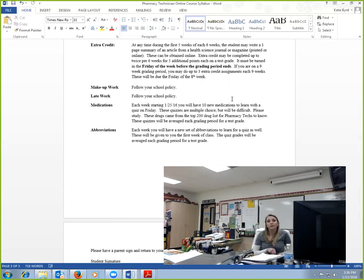But if you're going to summarize, you just take an article, journal article or magazine article that's about health, or you can find one online, summarize it, make sure you follow the instructions. I'll put that in your documents as well, the instructions for the extra credit, so make sure you see that. And again, it's always due the Friday before the last week of the grading period, not the Friday of the last week of the grading period, the Friday before it ends.